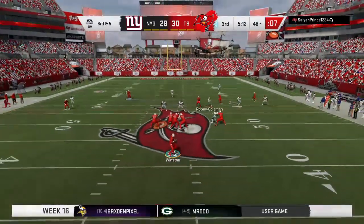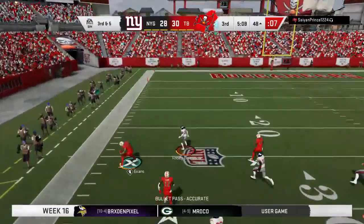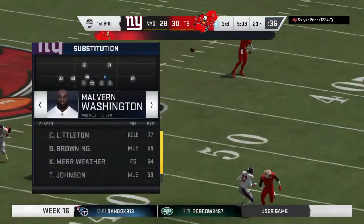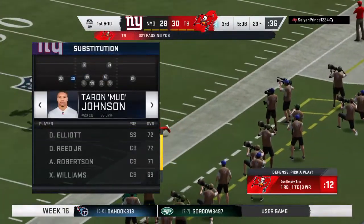From the shotgun, it's Winston. He's got Evans. And he takes this just a few yards shy of the red zone before going out. And they pick up 25 as they convert on third.